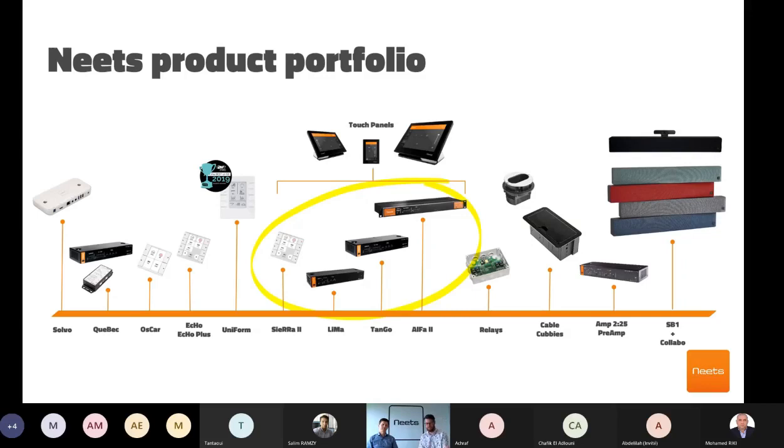And you can see the differences being that the Lima and Tango and the Alpha 2 are rack sized, even though the Lima and Tango are only half the width of the Alpha 2, it fits in a rack as well, with an extra rack shelf. And then we have our 3 touch panels, which go perfectly alongside the touch panel controllers. And we've got a 4, a 7, and a 10-inch touch panel.